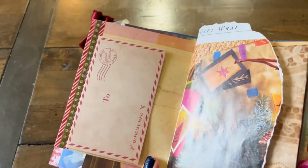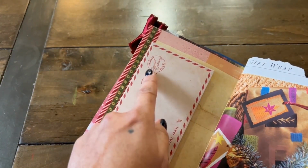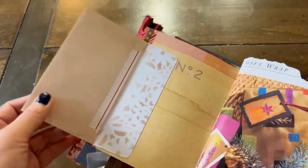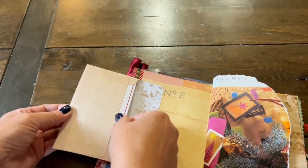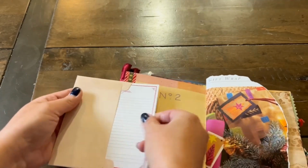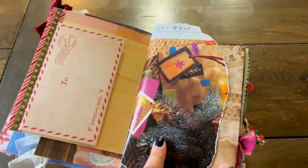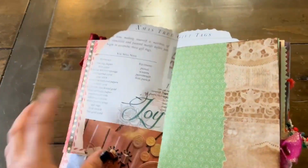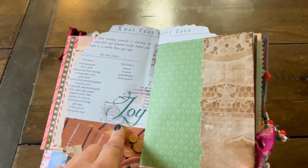And then over here we have an envelope pocket. So it says Santa, North Pole, special delivery, and this is the official Santa mail. There is a journaling card here, did some stenciling there. And so she can use this. It says, Dear Santa. Put it in there. And then we have some beautiful Christmas crafting pages. It says, Gift Wrap. Did some rub-on sticker here that says, Joy.